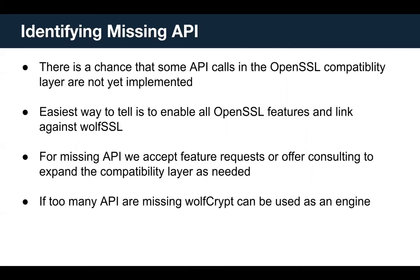With the compatibility layer being a subset of all possible OpenSSL API, there is a chance that some API used in your application may not yet be implemented. One of the easiest ways to tell if there are some missing gaps in the implemented API is to compile the application and attempt to link it against wolfSSL. We'd also recommend using the no_wolfSSL_stub when trying this. That will list out at compile time any errors for all unimplemented functions. If it is found that some of the API were missing, we do accept feature requests, or we offer consulting for expanding the compatibility layer as needed for specific projects that come up.